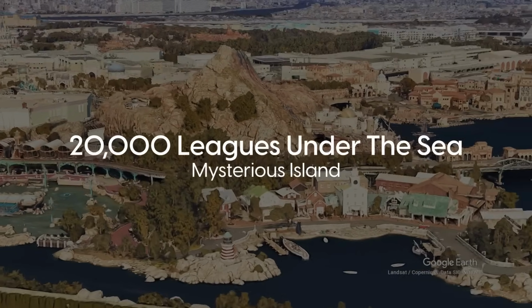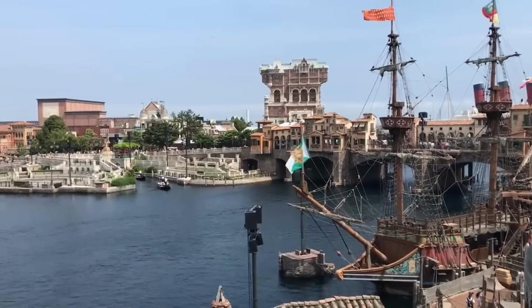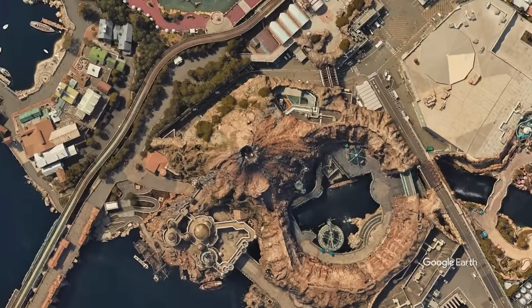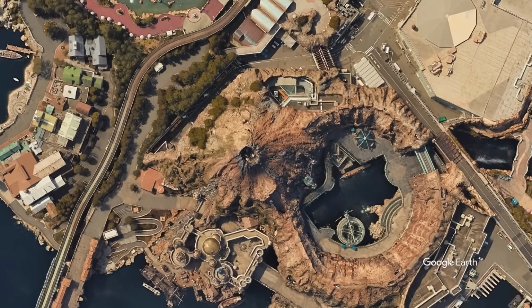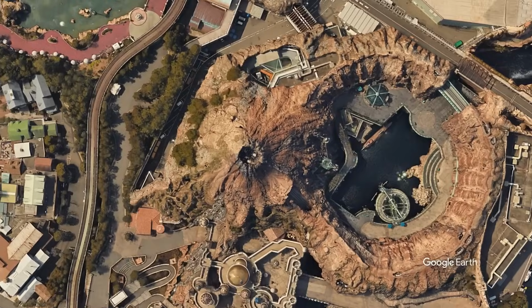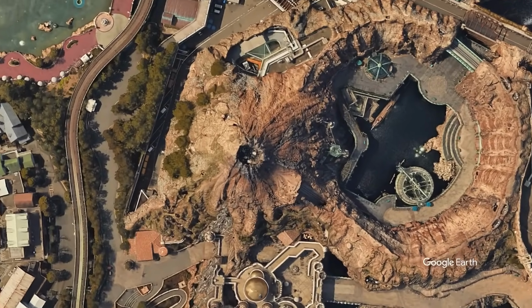The Tokyo Disney Resort is known for its extraordinary ability to take the beloved and familiar and reimagine it in a way that is totally new, fresh, and utterly spectacular. 20,000 Leagues Under the Sea at Tokyo DisneySea is no exception.